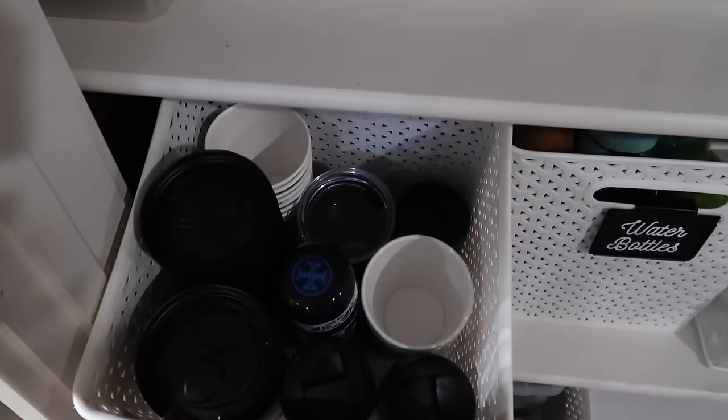So it's not something I use on a daily basis. If I'm bringing coffee to work or anything like that, I use our reusable travel mugs. So trying to go through those disposable ones, and hopefully we don't need them again. But I'm also taking advantage of that side space.